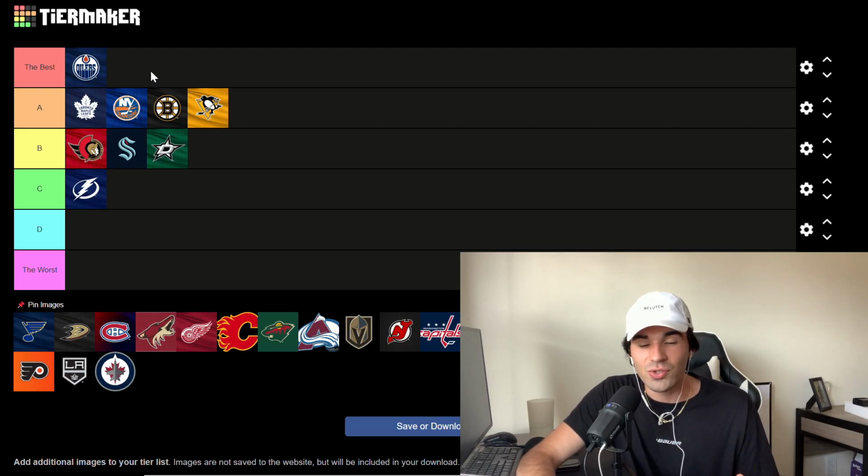I think this is the best jersey hands down for the Edmonton Oilers, and it may just land in the best spot. Maybe I'll bump it down to an A, but for right now I'll leave it in the best and see where things go.